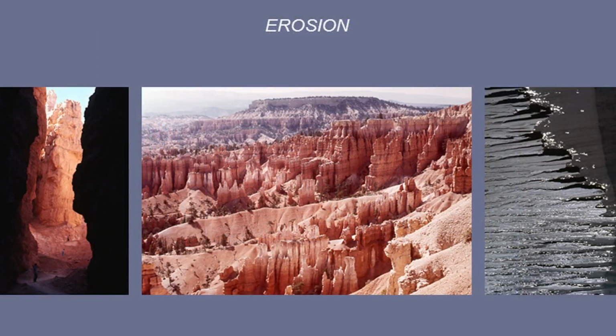The same thing with erosion patterns. You have here Bryce Canyon in Colorado, and on your right is just some beach erosion.